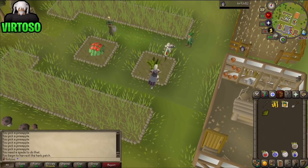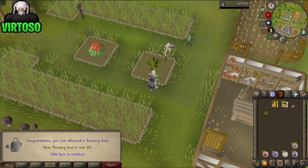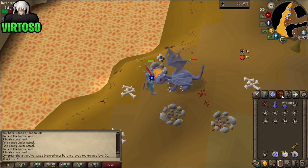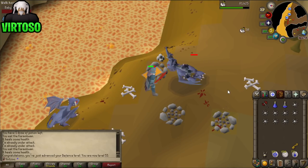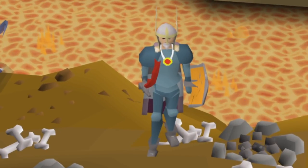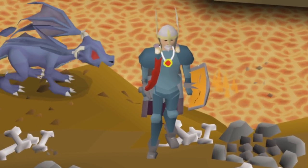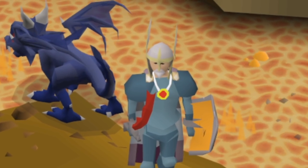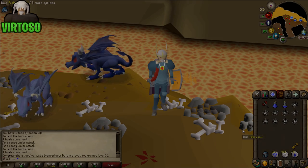This is an absolutely unbelievable level coming in here, boys. 65 farming. That now gives us access, obviously, to hard farming contracts, which is sick. And also Hespori. And to top it off, 1,200 total. Here it is. 55 defense achieved. And you know what that means, boys? Jeez! Oh my god, I hit that.